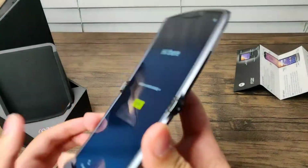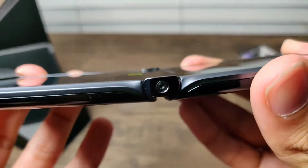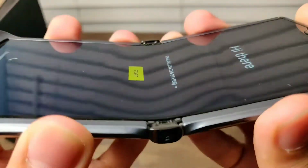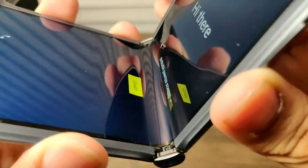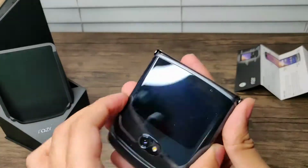But honestly, I don't really see this as being a daily driver practical phone because, again, it's a flip phone. And the battery size is very small. It's a 2900 milliamp hour or 2800 milliamp hour. One of those. And you can kind of see the gears grinding to close the screen.